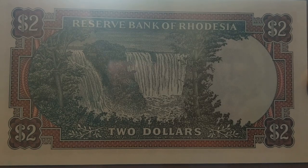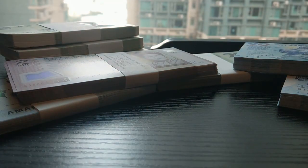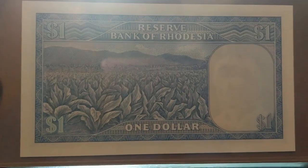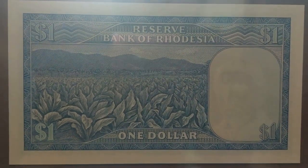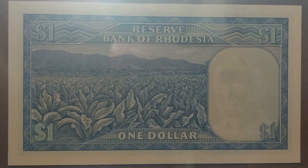Absolutely gorgeous. I can't tell you how much I love this series and how long I've waited to get hold of them. Because you know me, guys, I only collect UNC, unless it's almost impossible or out of my price range. But I absolutely love these banknotes. They're absolutely gorgeous.